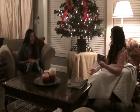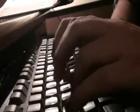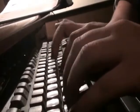Do you want to go over to the computer? Yeah. Wow! I didn't know that would actually work. Awesome. I found this really cool MIT website that has some really cool info.